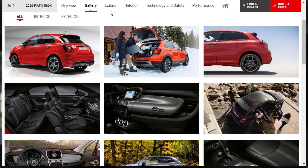We're going to check out the gallery here, and then we can see up here at the top, we're going to check out the exterior, interior, technology and safety features, performance features. So learn all about the features, and then we'll do our build and price, but we're going to start by checking out the gallery, looking at the exterior photos and the interior photos.